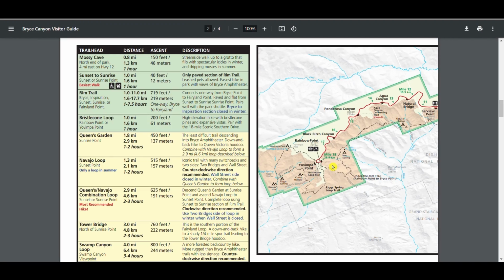You will want to note, however, that along the scenic drive, there are a few pit toilets. There's a picnic area out here, but there are no water filling stations, and so you'll want to bring all the water that you need for the time that you're going to be out along the scenic drive.